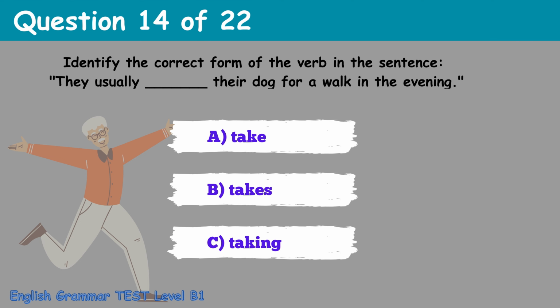Identify the correct form of the verb in the sentence. They usually ___ their dog for a walk in the evening. A. Take. B. Takes. C. Taking.